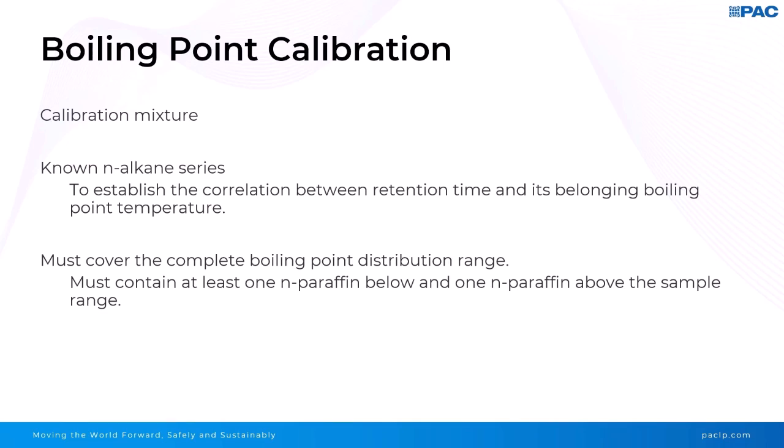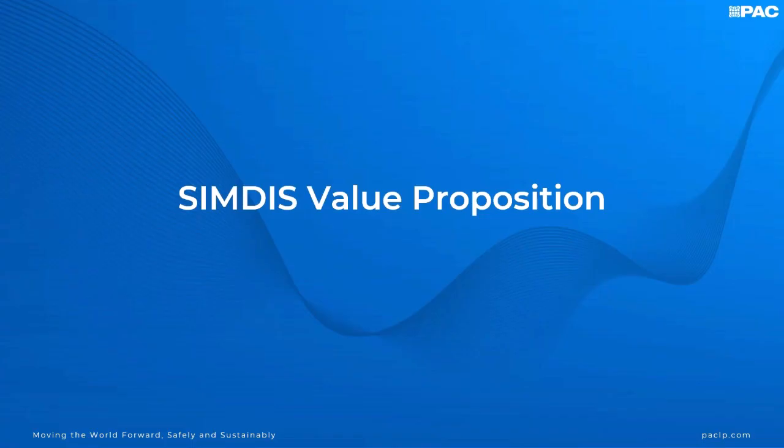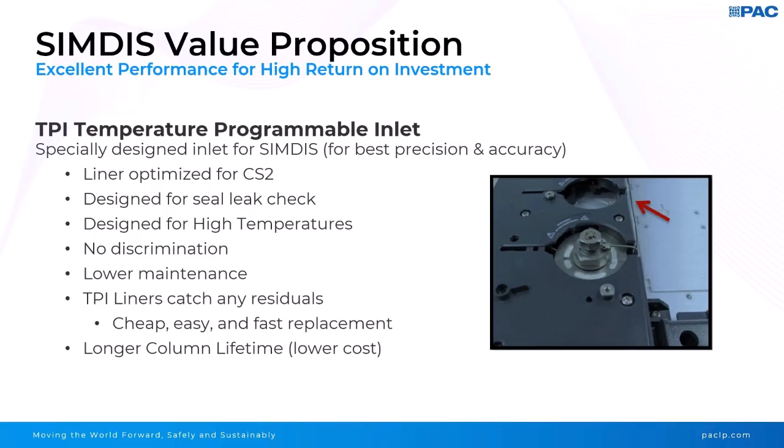Next, SIMDIS value proposition. One thing that can differentiate PAC SIMDIS from other brands is we have TPI, the temperature programmable inlet. It is a specially designed inlet for SIMDIS for best precision and accuracy. It has a liner optimized for CS2.